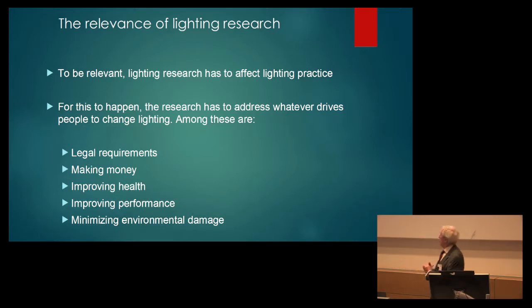So among these things are legal requirements, fair enough. Most people try and design lighting to meet legal requirements. Make money. We all love making money, one way or another. If you fly Ryanair, you can always count the money you've saved, as long as it's a short flight. Improving health, that's a good driver. Improving performance, that sort of links back to making money. If you can make people work better, more productive, and more likely to stay with you, and so on.